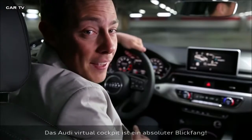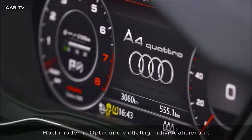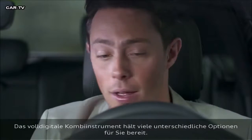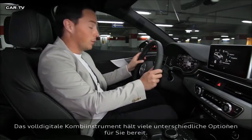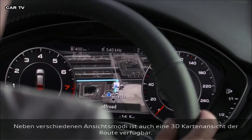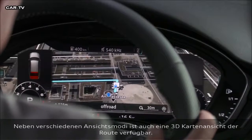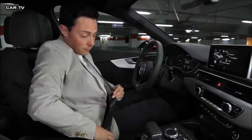The virtual cockpit of the A4 catches your eyes straight away. Not only is it super modern, but it is highly customizable as well. The super bright, fully digital display has many different options for you. You can switch between different modes and access even a 3D map of your route. Right, it's time to get going.